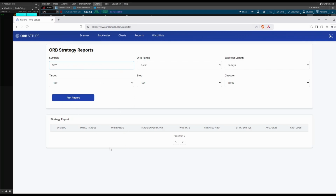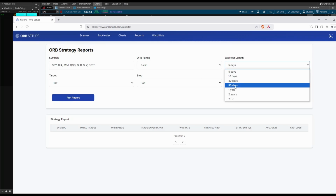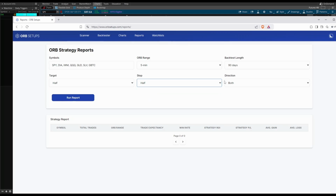So I'm curious about SPY, DIA, IWM, QQQ for our 4 major index markets. Let's add in gold, let's add in silver, and let's add in GBTC for our Bitcoin proxy. You can choose between the opening range you want to backtest, the 5-minute range, the 15-minute, or the 30-minute range. I'll start with the 5-minute, and I want to look at the past 90 days with the half-range stop and the half-range target, looking in both the long and short direction.